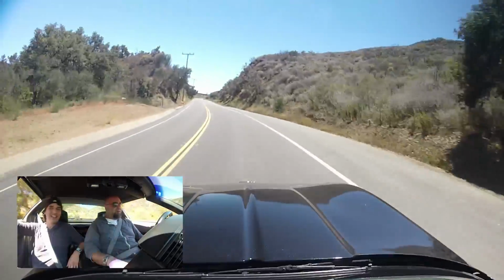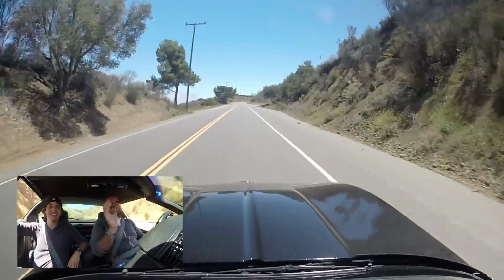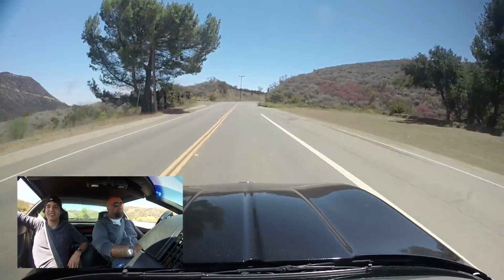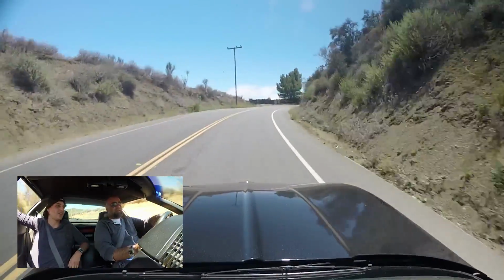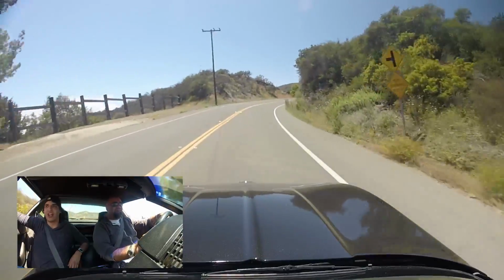So, all right, what could you get? Forget the Z07 package, but what is a good clean '91 C4 going for these days? 7, 8 grand, 9 grand, something like that. I've seen them as low as 4,000. Really? That seems like a lot of car. Oh, it's a lot of car for a high schooler.